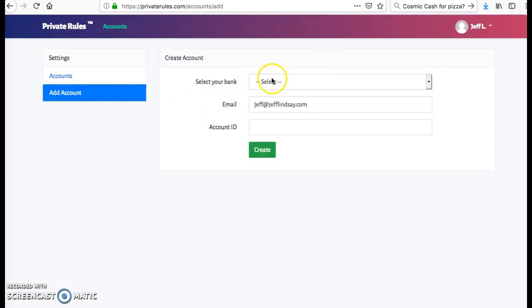To add an account, you're going to select your bank. Oh, First Cosmic Bank. It's the only one we've got linked so far on the demo site. And you need to enter your account ID. Where's that?